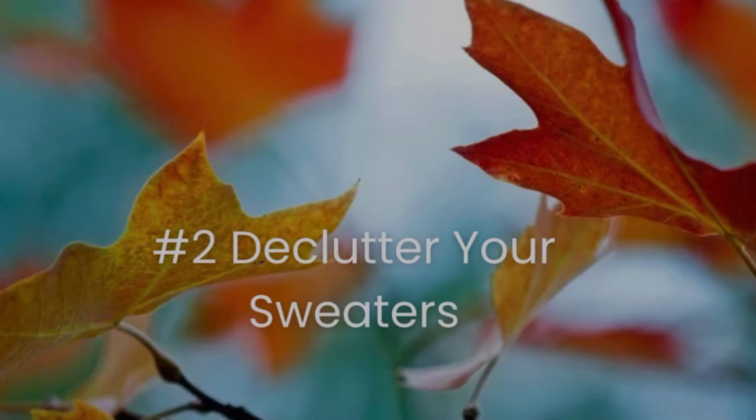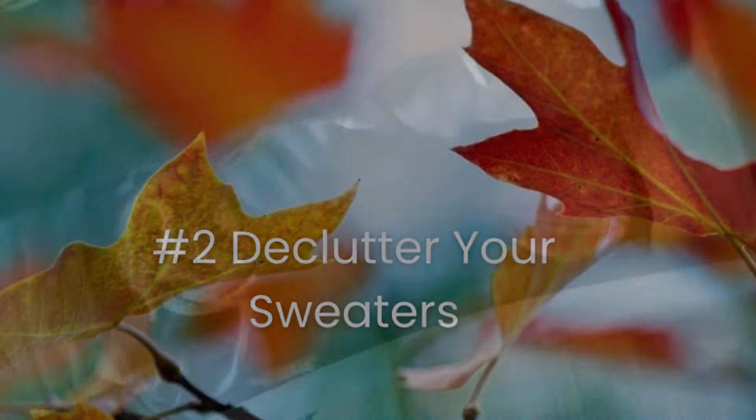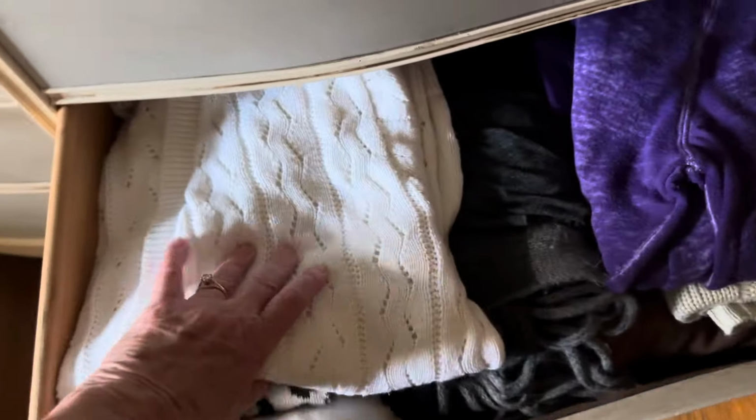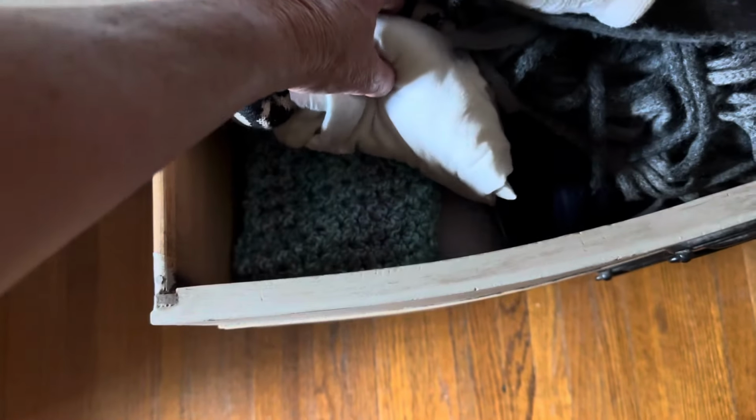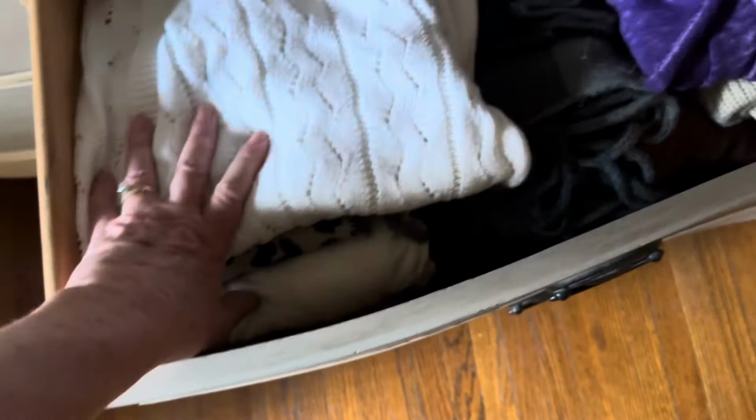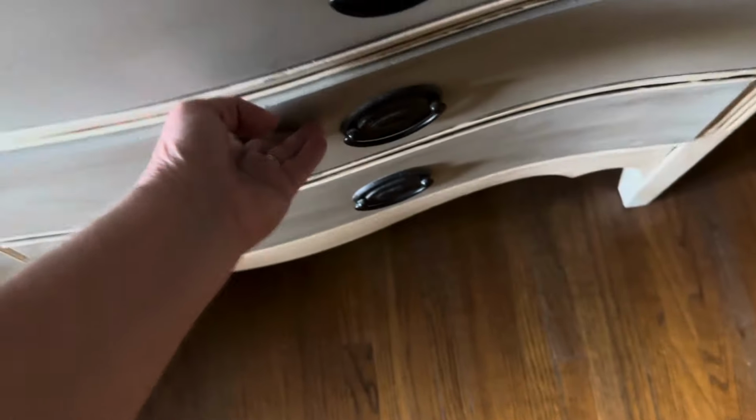Number 2 is to look through your sweaters. As we get ready for cooler weather, let's go ahead and start looking through the sweaters that we have. If there are ones that you don't wear any longer, you don't feel like they fit you well, pull those out and make space in your drawer or your shelf. Not that you have to fill it all back up.